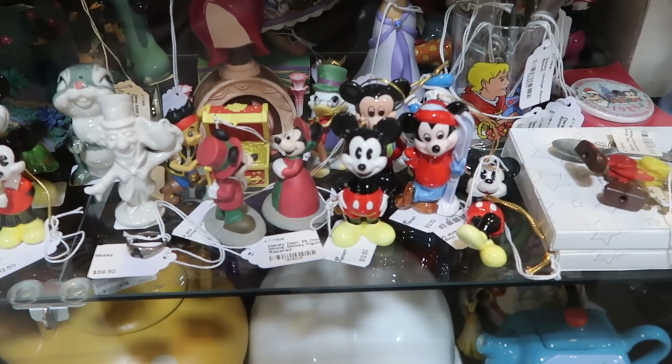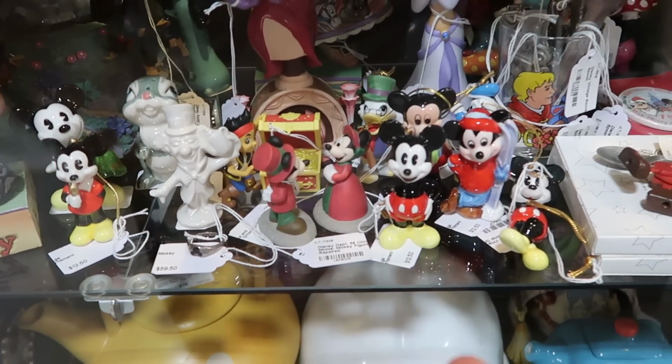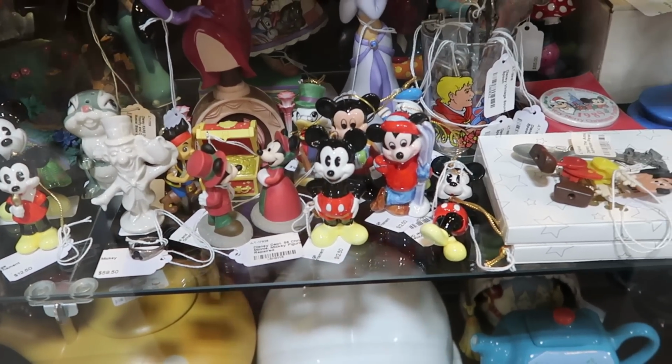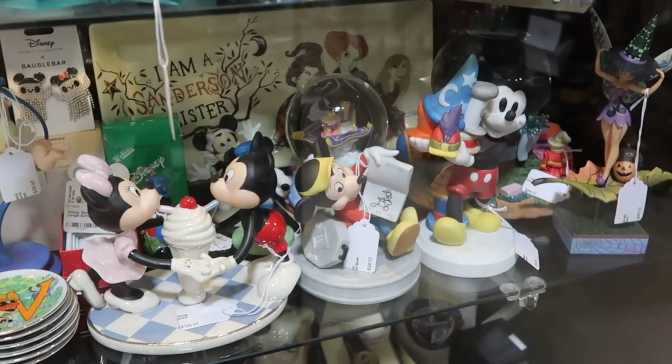But they do have a lot of older Christmas ornaments down here. These are really nice ceramic ones. You got Mickey and Minnie dressed up for Christmas. You do have Mickey with skis right there, which is really cool. But you can find all different types of really fun statues and sculptures here.